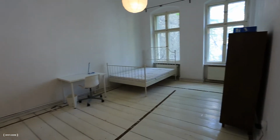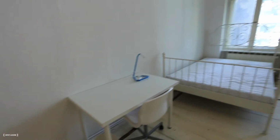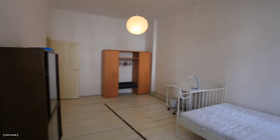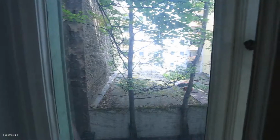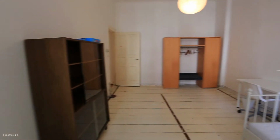Now we are going to enter the second bedroom. It's a big bedroom, so you can see here there is a wardrobe, so you can take everything. Desk is there, double bed, also some shelves, and I'm going to show you the other side, so you can see the whole bedroom. And as always, the view, we still have the view to the backyard, which is very calm. So back inside.